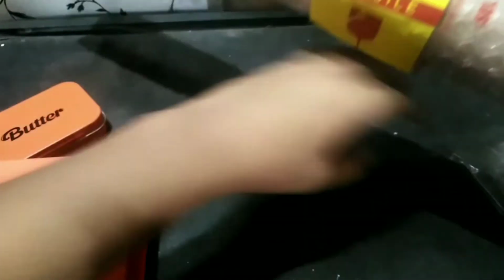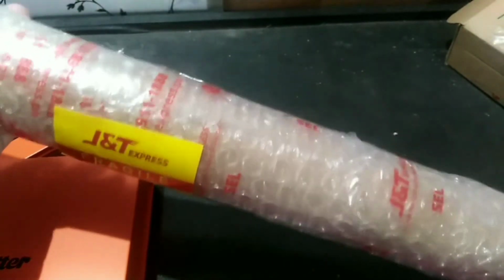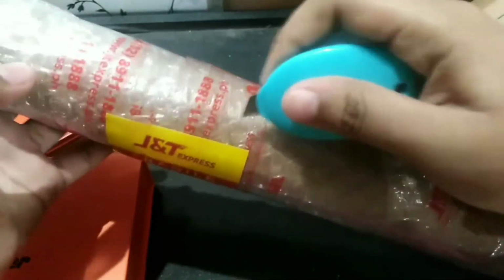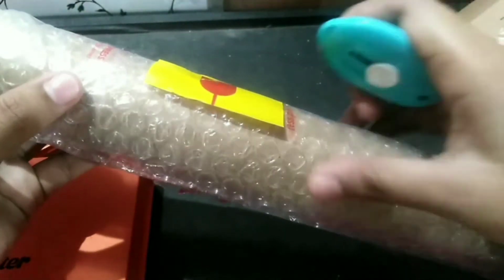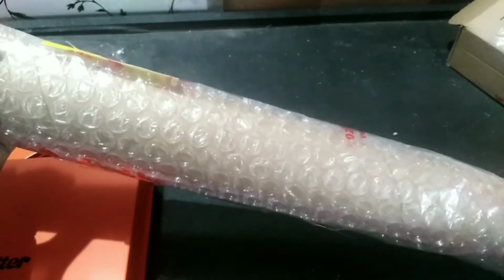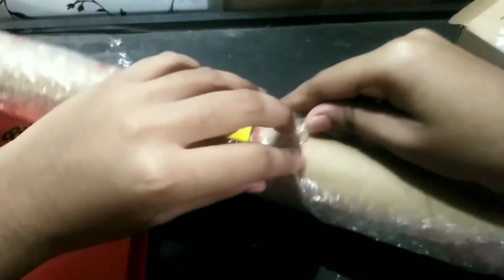We're here. We're gonna unbox or unwrap the poster. I requested to place it inside the poster cube so that it won't be folded. I really wanna have like a very nice poster. I don't like it to be folded, of course. Maybe I'll just place it inside the frame.